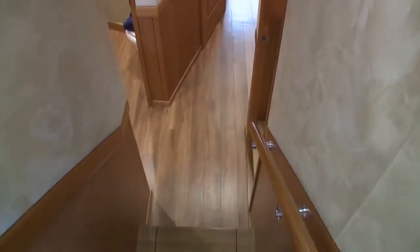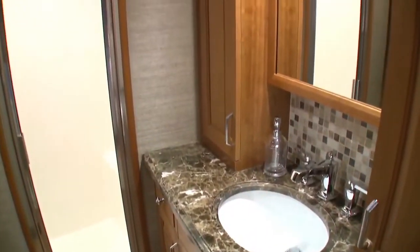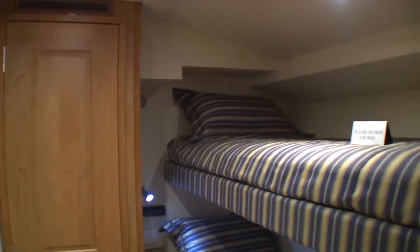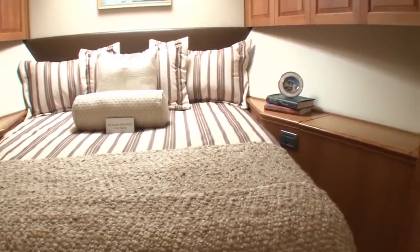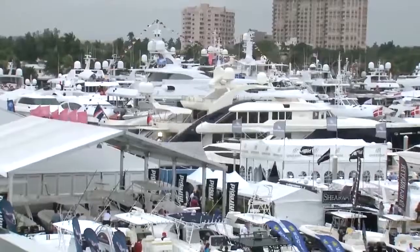Below decks, the premium quality continues with a standard 4 stateroom and 3-head layout. To starboard is the well-appointed master stateroom with private ensuite head. To port is the aft guest cabin, which is separated from the forward guest cabin by the first of 2 guest heads. In the bow, the GT63 has a guest stateroom that rivals a master on many other boats. While our first look was dockside, the Hatteras GT63 impressed, and we expect her performance will as well.